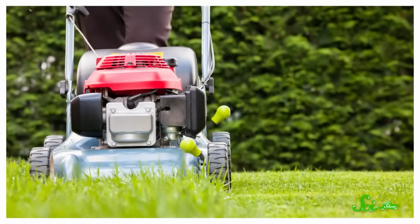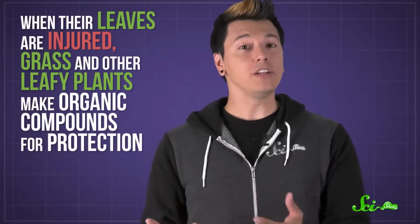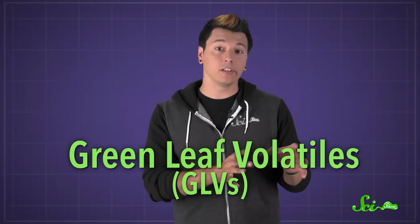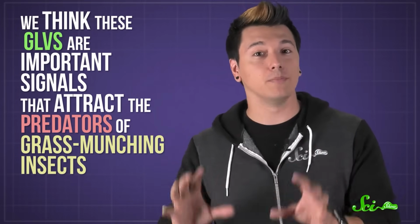You know that grassy smell right after you mow the lawn? It's kind of fresh, or maybe reminds you of spring and warm weather. Grass doesn't normally smell like that though. So what's the deal when it gets cut? Well, when their leaves are injured, grass and other leafy plants make organic compounds for protection. Some of these chemicals, called green leaf volatiles, or GLVs, evaporate into the air and produce that signature scent. And we think these GLVs are important signals that attract the predators of grass-munching insects.